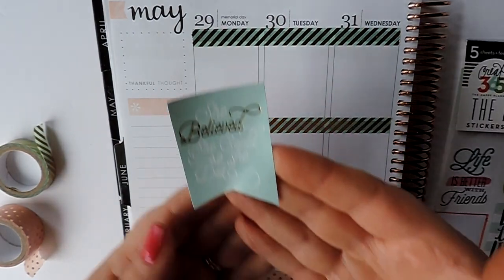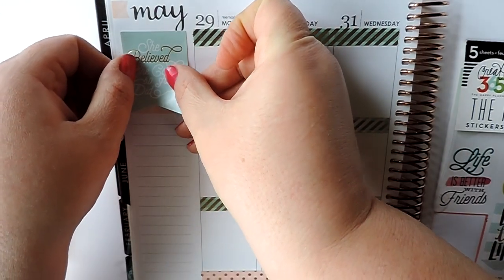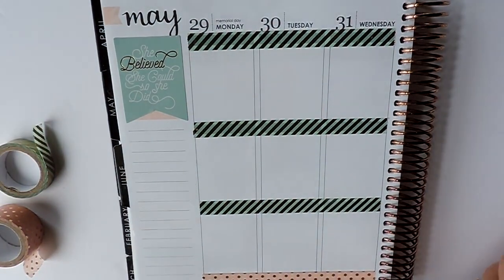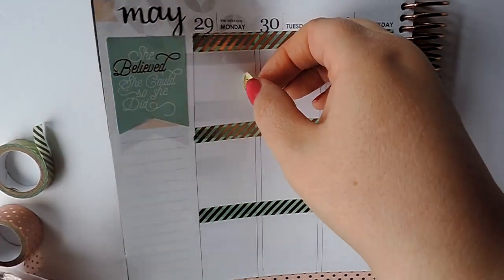And then I'm going to be using this sticker book, which I'll link down below, for this cute little quote that says, "She believed that she could, so she did." Because hashtag girl power. I'm not really sure what I'm doing right here, to be honest with you. Oh, I'm getting some of those donuts.